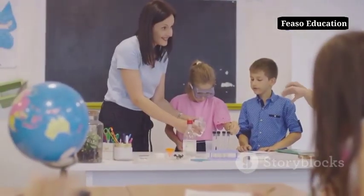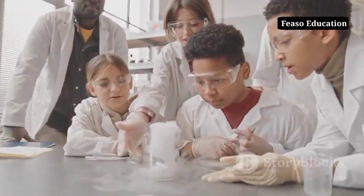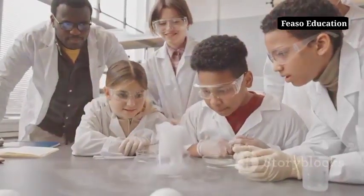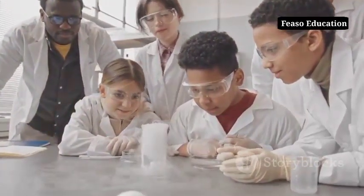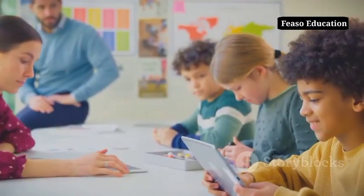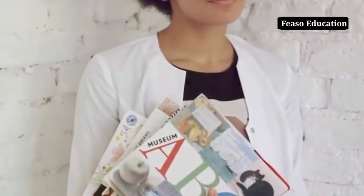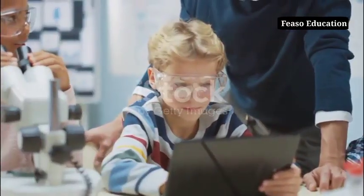Late 20th century. Integration of technology and interdisciplinary approaches. The latter part of the 20th century saw the integration of technology into science education and a move towards interdisciplinary approaches. The rapid advancement of computers and digital technology began to influence how science was taught and learned.